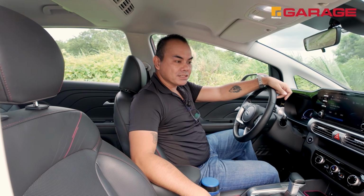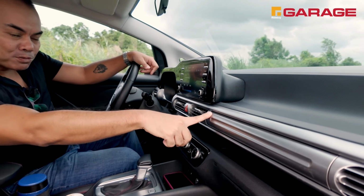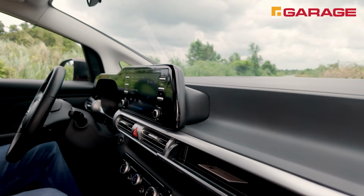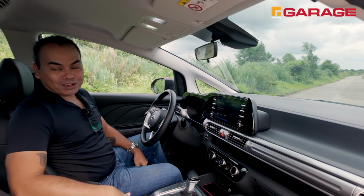Finally, I realized this is actually a compartment. O nga naman, no? So there's this spring-loaded cover here and tada! Galing! So, very thoughtful. And there's more. Let's go to the back.